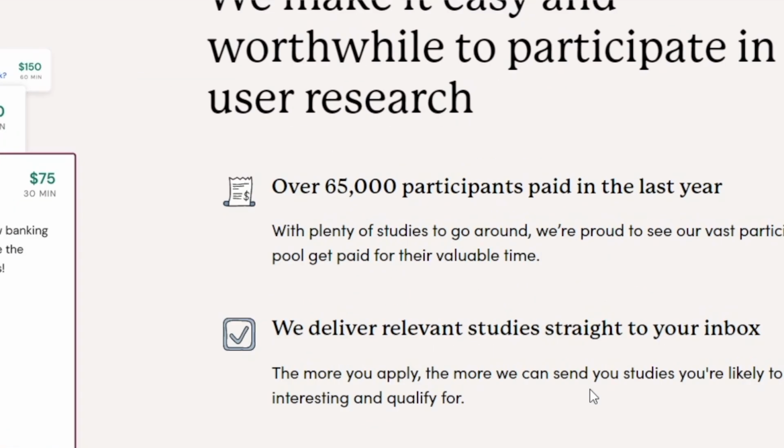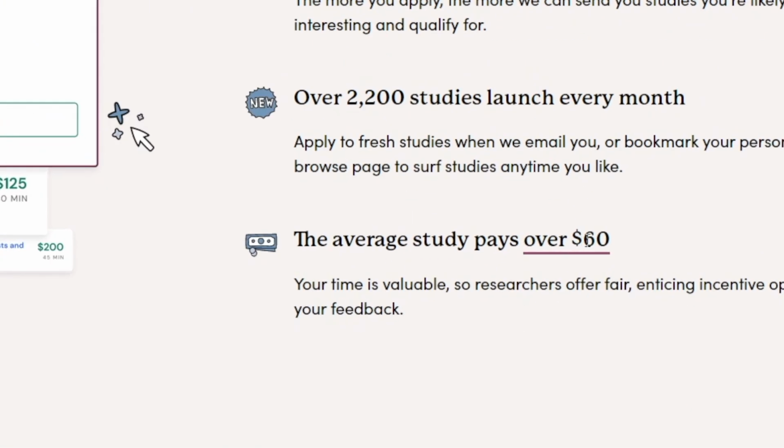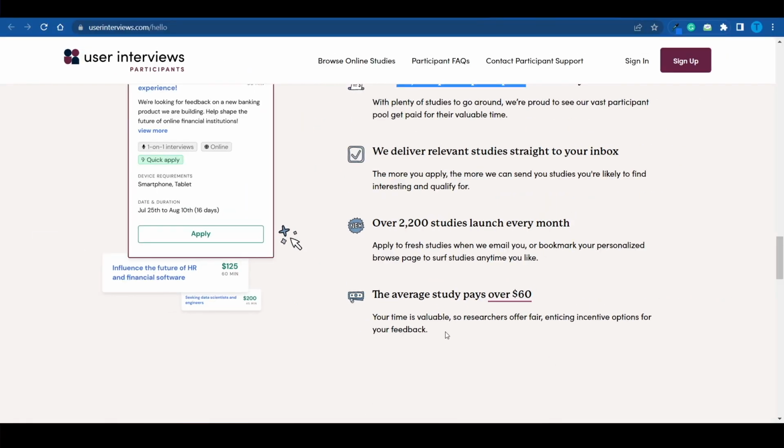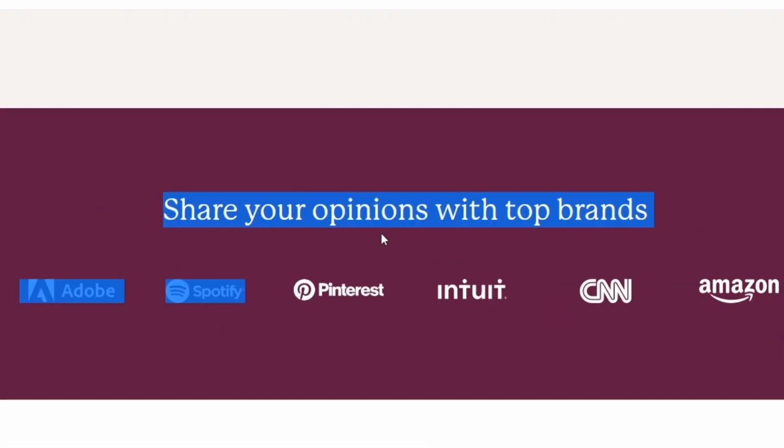If that still doesn't convince you, you can keep on doing a little bit more research and try to see for yourself whether or not you trust these guys. But what is for sure is that they've paid over 65,000 participants last year alone, and the average study pays over $60. Now, this one is a big one because most websites that promise to pay you for your opinion are not that generous, to put it simply. They will never pay you $60. Not only that, but you get to share your opinions with top brands because they've got some really big partners.